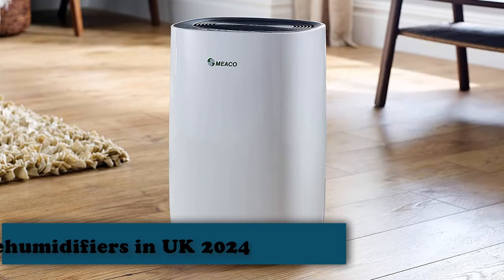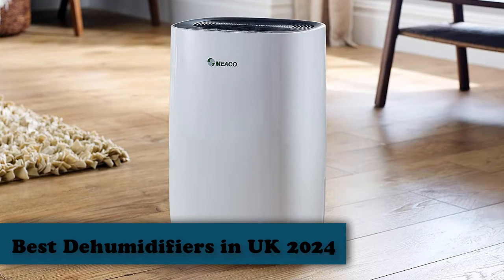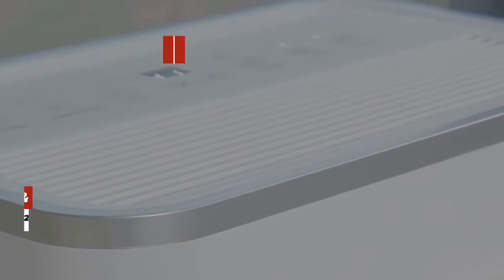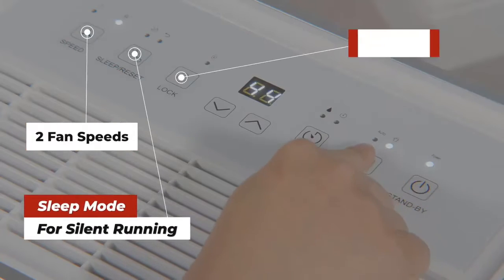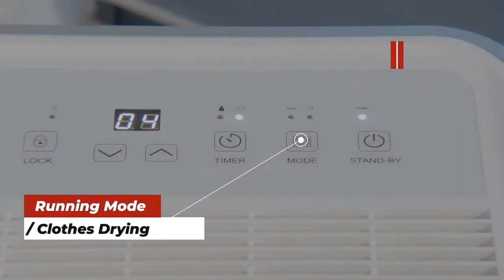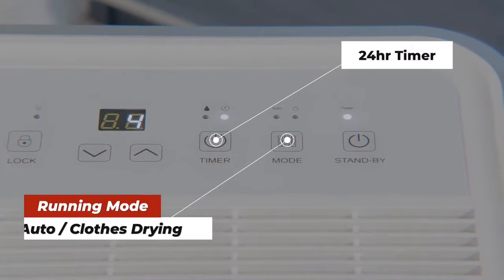Best dehumidifiers in the UK, for drying clothes and tackling damp, tried and tested. The best dehumidifiers for drying clothes and tackling damp, mold, and condensation are our tried and tested favorites from Meaco, ProBreeze, Silent Night, EcoAir, and more in this video.